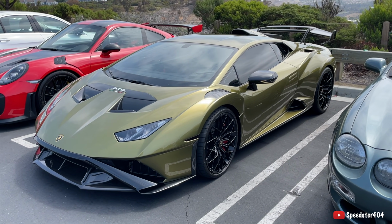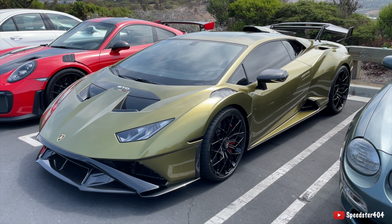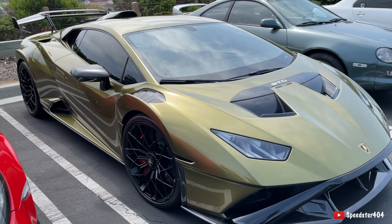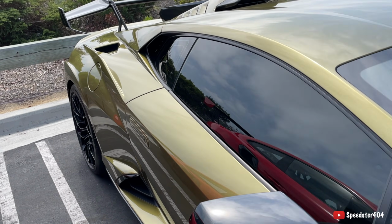Guys, look at this STO. Perfect spec. Very cool color.